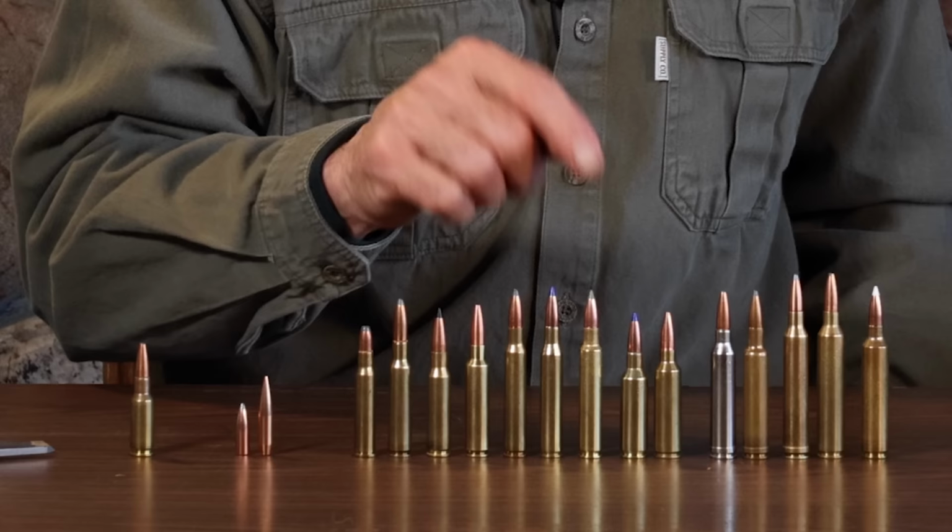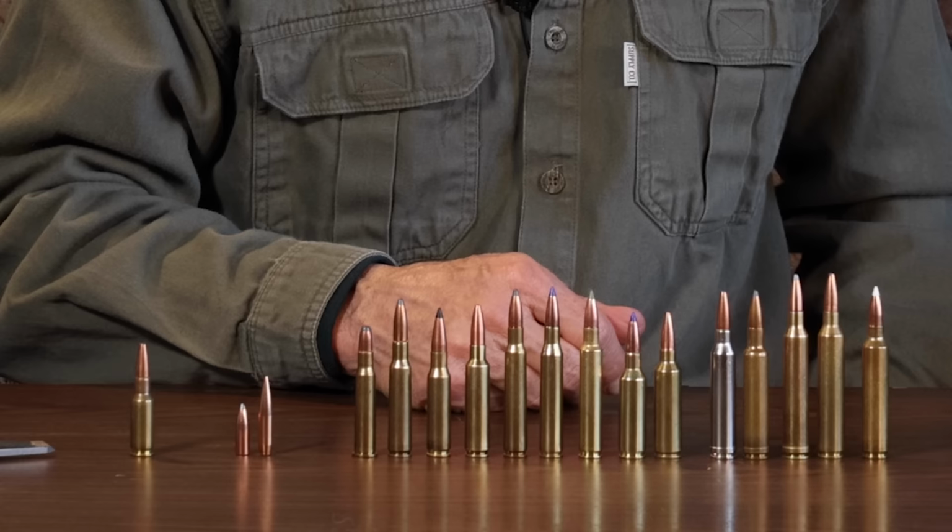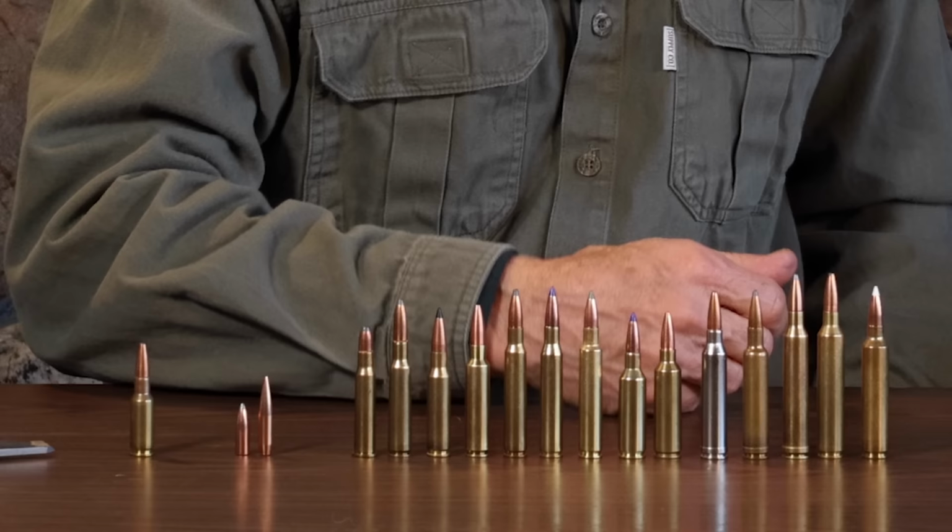But if you want to equal it with a short action, either one of these will do. The WSM or the SAUM, those are great fat short cartridges if that's your favorite. If you like those short fats, those are the two to look at. Still can't beat that 7mm, as I've said before. The Remington Magnum is kind of the standard, and I don't have any problem with it. But with today's long bullets, it's really better than it ever was, and the new powders help quite a bit.